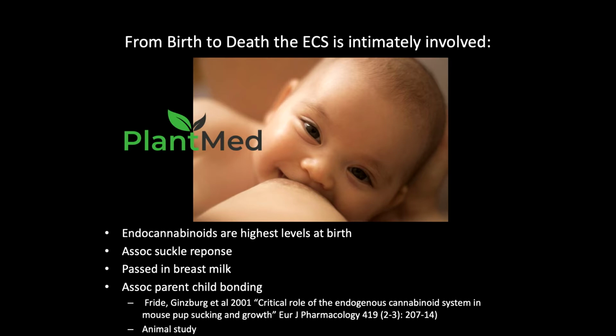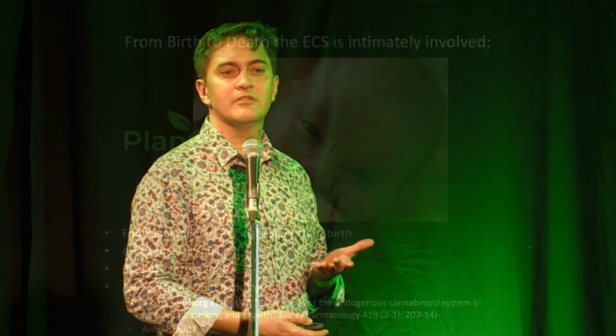So we want to make sure it's healthy. And that's what I do as a medical practitioner. I don't just sign a form that gets you legal cannabis so you don't get a speeding ticket. I try to maximize your endocannabinoid system. I want it to be as strong as possible, because theoretically, if we can boost that system, you don't need any cannabinoids from the outside.